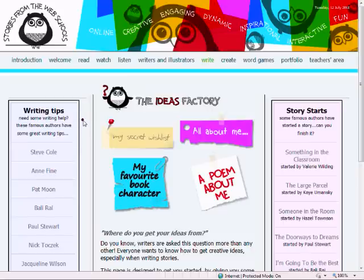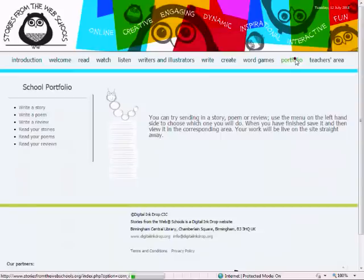Another section of the site where children can undertake writing activities is our portfolio area. With a subscription to the site, each class in the school gets its own portfolio area where children can write stories, poems and reviews, and when completed they are displayed online. We can also set up additional portfolio areas if, for example, you have a writing club and you'd like to keep together the online output from all the children in that club.